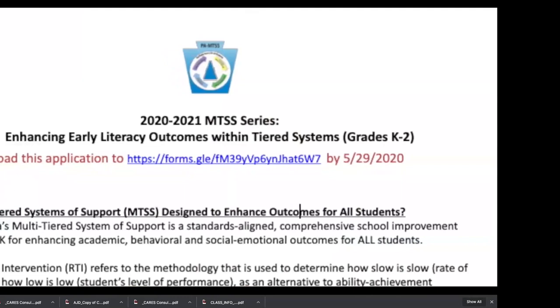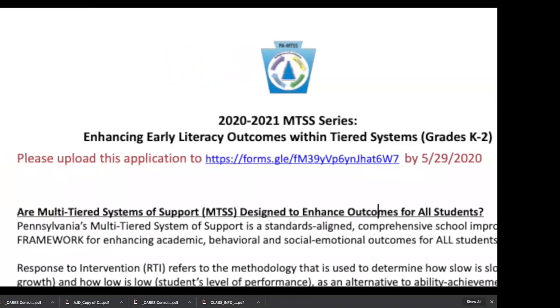But we decided that we can no longer use that excuse and we want all students to be able to grow. We just weren't sure of what tools to use. So as I stated, we used phonemic awareness in 2018-19 and we applied for PTAN's Enhanced Early Literacy Outcomes grant that they were offering as part of the MTSS series, and we were accepted.